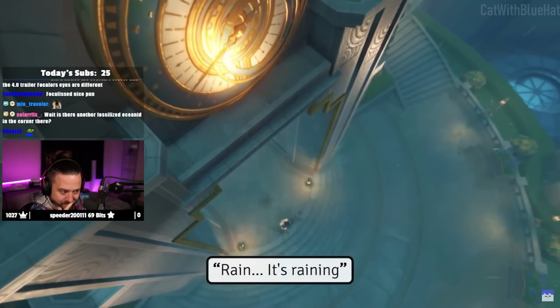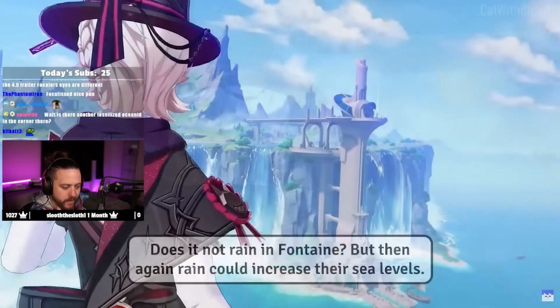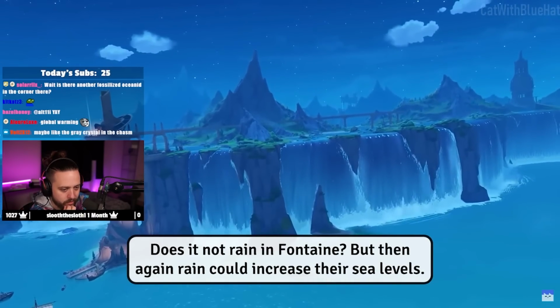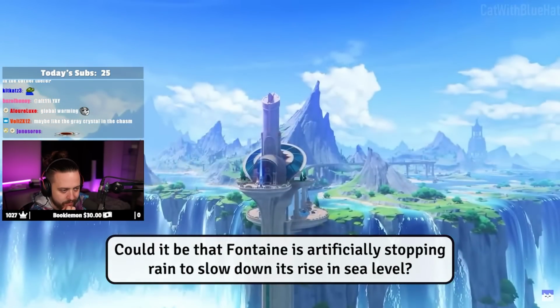Rain. It's raining. It is weird to hear this from someone from the Hydro Nation. Does it not rain in Fontaine? But then again, rain could increase their sea levels. Yes. Could it be that Fontaine is artificially stopping rain to slow down its rising sea level?